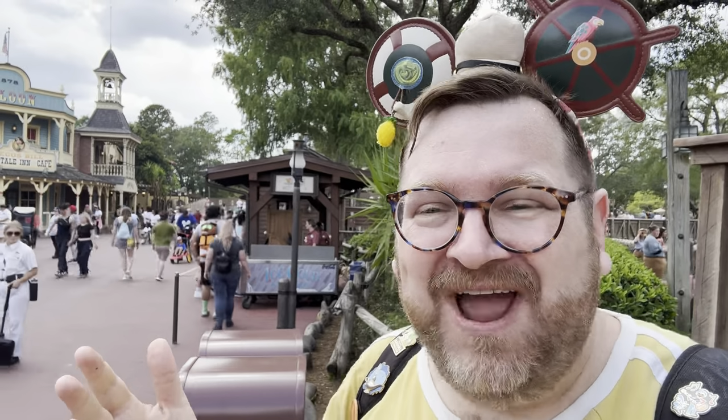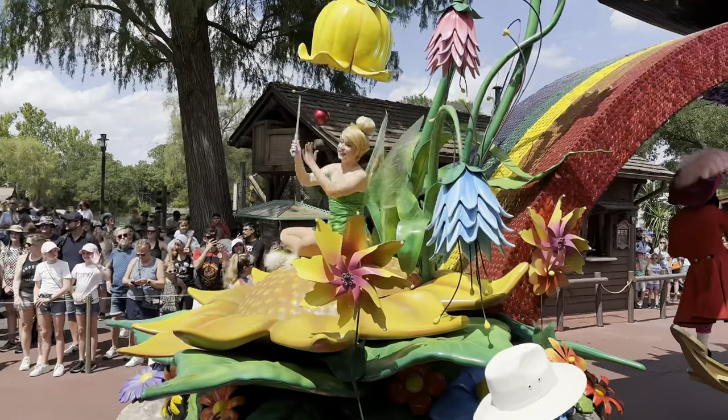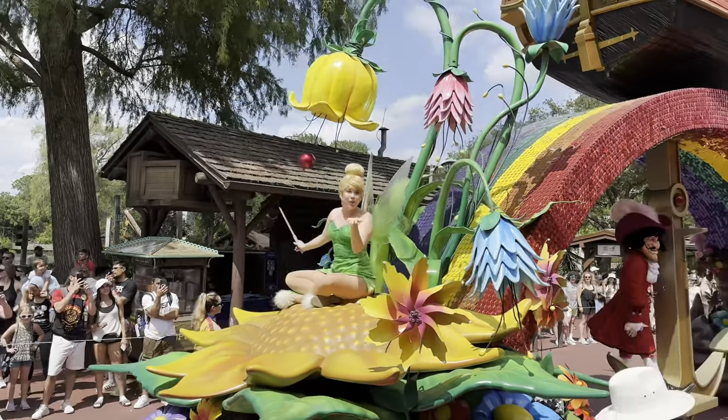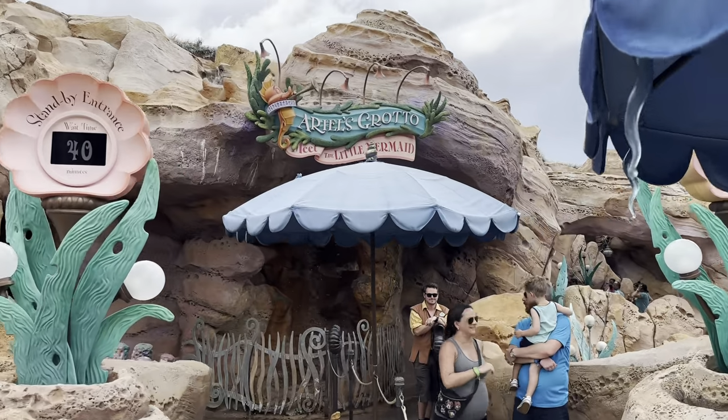Pretty well, but not quite perfectly. As we came out of the theater, actually the parade had already started, but what did I tell you about that spot? Right outside of the Country Bears, you get a great view, plus you have some shade, and no lightning lane required. So now we are running just a little bit late to go meet Ariel in her grotto. I don't want to keep her waiting, so let's head on back over into New Fantasyland and say hey to Ariel.